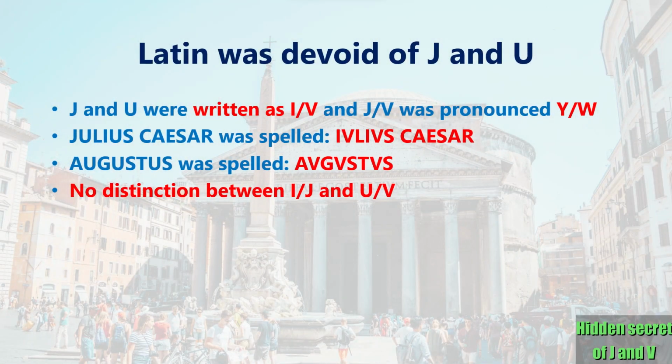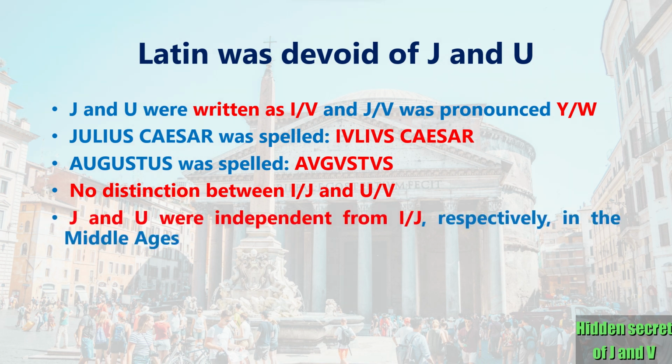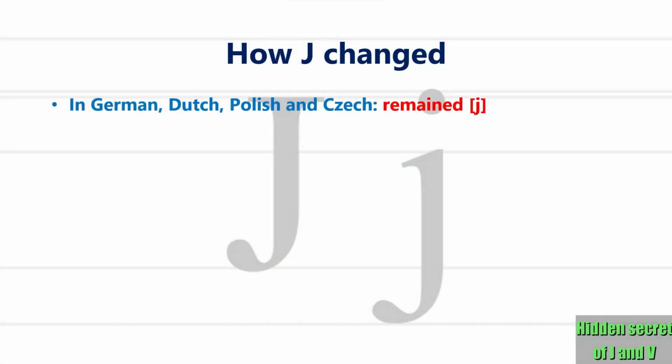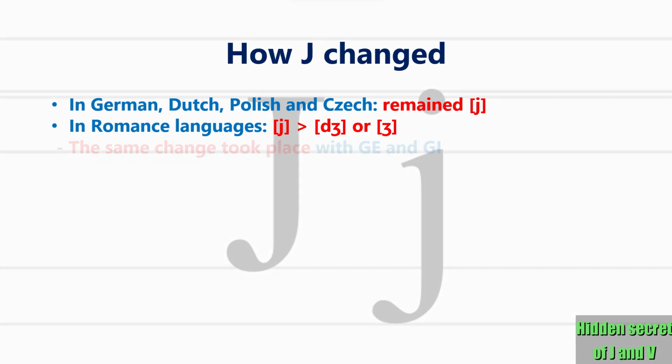So, Romans didn't differentiate between the vowel I and the consonant J or between the vowel U and the consonant V, and both J and U were created only in the Middle Ages. This original Y sound is kept intact in German, Dutch, Polish, Czech, and other languages. On the other hand, Romance languages changed the pronunciation from Y to J.